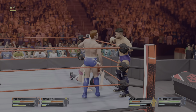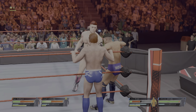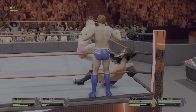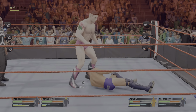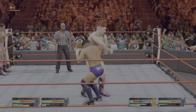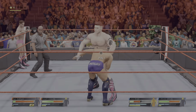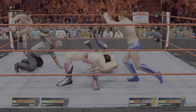Tagging his partner in now. And sent right into the corner. Wicked forearm. Did you hear that thud? Boom. And Devlin reverses it. The leg drop, fisherman suplex. Is it enough? The cover.